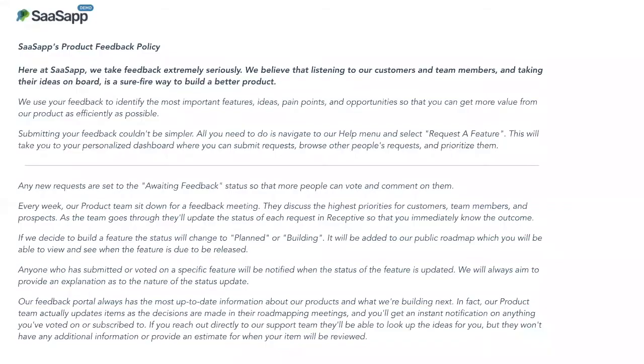We'll see. So this is an example product feedback policy. In the resources, I'll actually send the link out to our own as well, which we've done recently. I'll read it through. It's not too long, which is. I hope you have your magnifying glass handy. It's not that bad, is it?